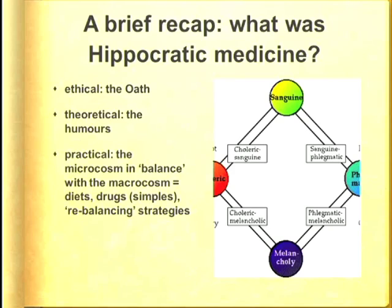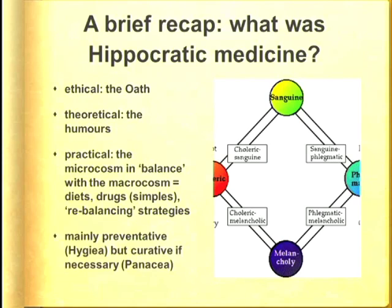The humors in the body, the fluids in the body, had to be balanced. And how did you balance them? Well, they had to be in balance with the larger environment, as it were. So the microcosm, which is a human being, has to be in balance with the macrocosm, which is the environment. Make it as big as you like. How do you do that in Hippocratic theory? Well, you would prescribe diets, and maybe very simple, fairly straightforward drugs. These are rebalancing strategies, and most of it was mainly preventative.